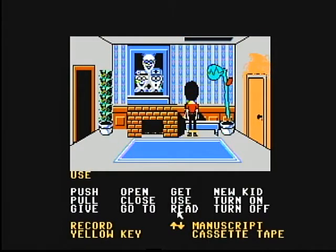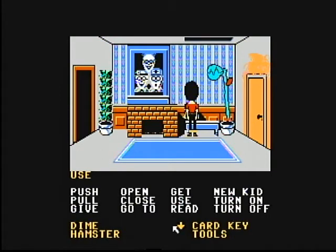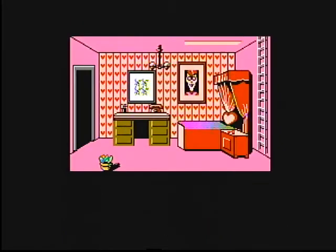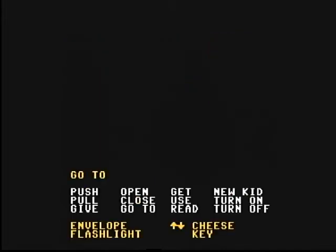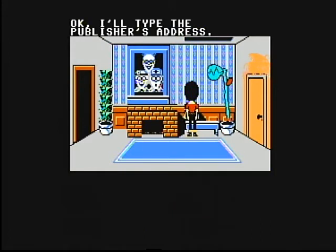So now we can also use the... do I have it? Of course you have it. Envelope, there it is. Use envelope with scene. Oh, this is the scene where he wanted to talk to her. Yeah, I did this in like 25 minutes, so we're probably gonna see a few scenes we've already seen. Alright, so now we're gonna type the publisher's address on the envelope.